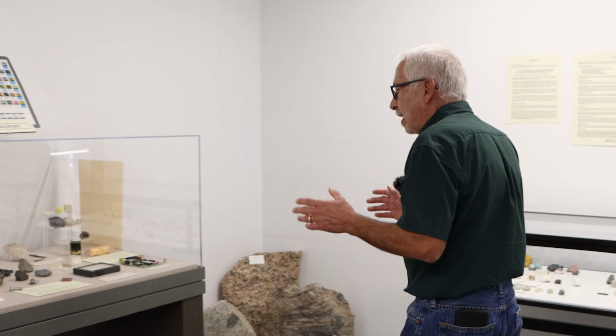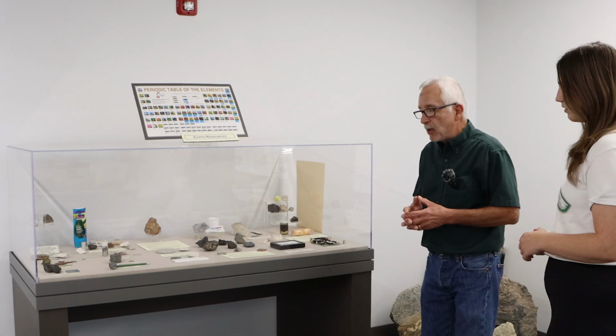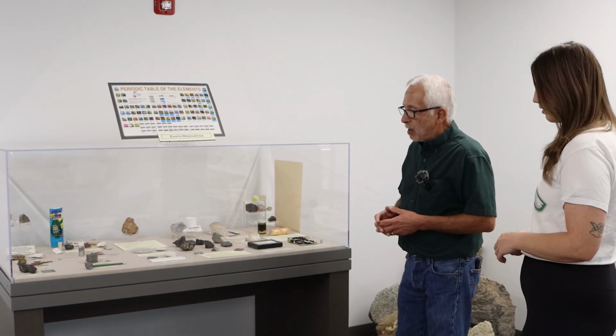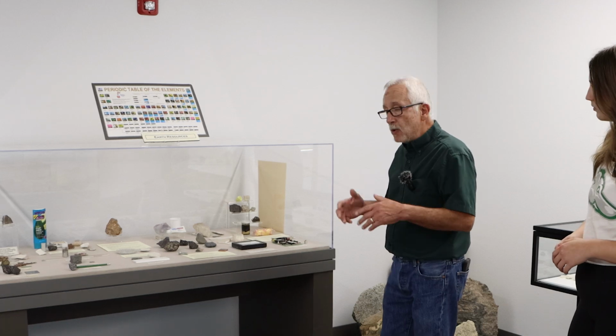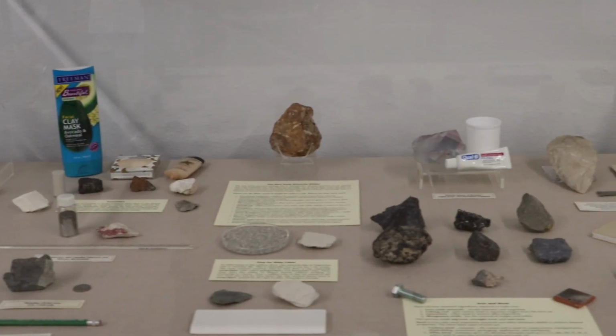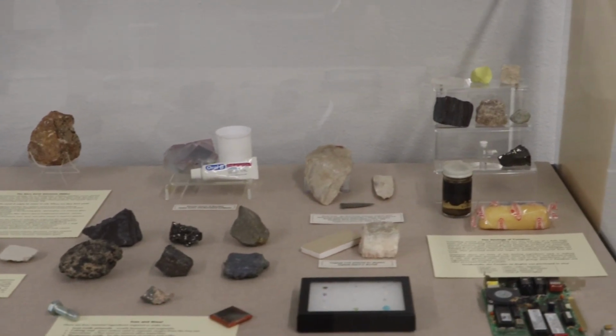So when people walk in, the first thing they see is this cabinet that's dedicated to Earth resources. And it shows different products and the materials that go into making these products. A lot of folks don't realize or understand that so much of what you use every day, so much of what you own, starts out as minerals from the ground.